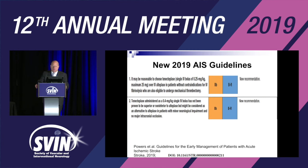Now, these are from the brand new AHA acute ischemic stroke guidelines. And I picked out the things that focus on Alteplase and Tenecteplase. And I put it here so you can read it for yourselves. It may be reasonable to choose Tenecteplase, single IV dose with the low-dose regimen, over IV Alteplase in patients without contraindications for IV fibrinolysis who are also eligible to undergo mechanical thrombectomy. And this is a 2B recommendation, which, again, means it's reasonable to do that.